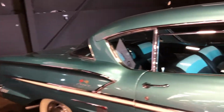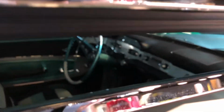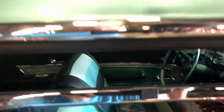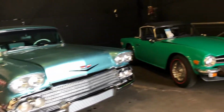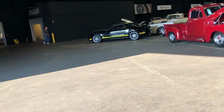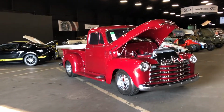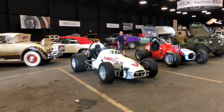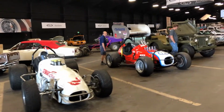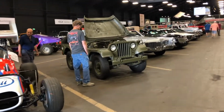This is nice. Interesting seats on the interior. Can't say I've ever seen anything like that before. Definitely a different sort of a look. Not bad looking. There's a little Triumph here. Take another quick look at what we missed in this row. Some small little race cars. Willie's Jeep.